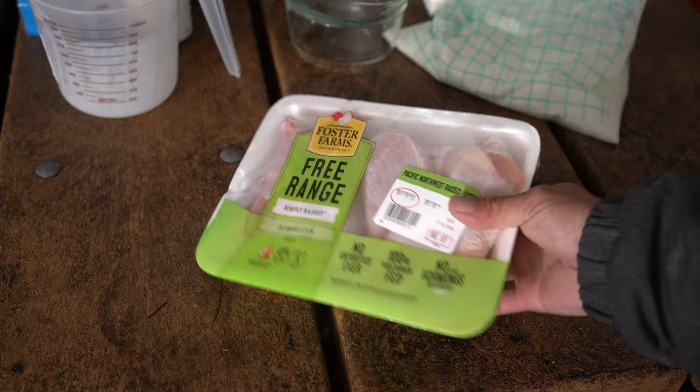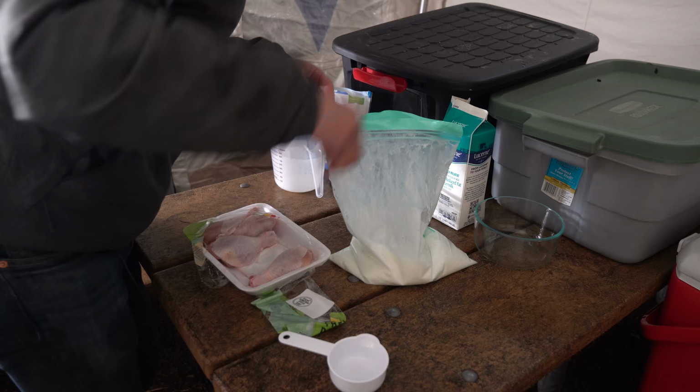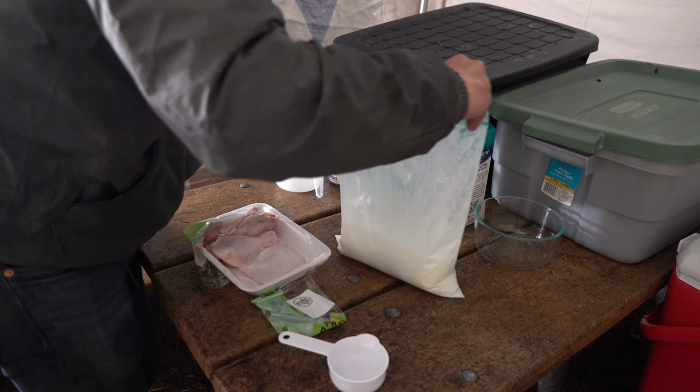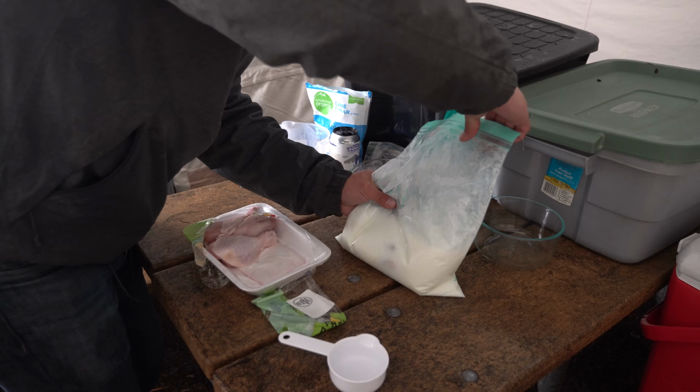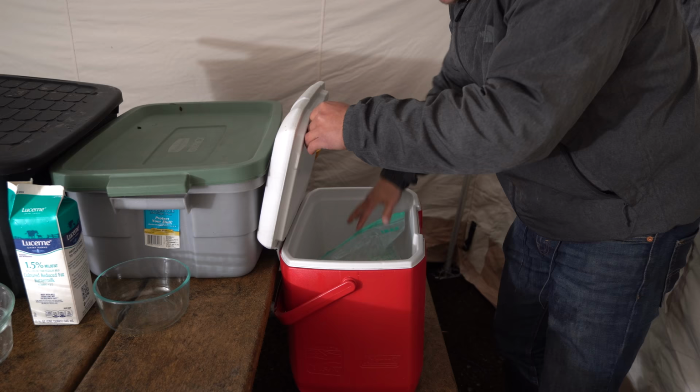For the chicken, I'm gonna be using these drumsticks. To the brine, I'm just gonna do three drumsticks. Probably won't even eat them all right now, but now we're just gonna let that soak and hang out for about 30 to 40 minutes. So while that's soaking, we're just gonna go ahead and leave that in our fridge, AKA our cooler.